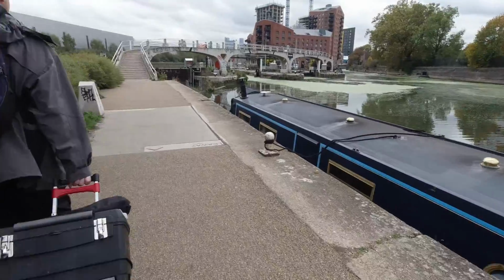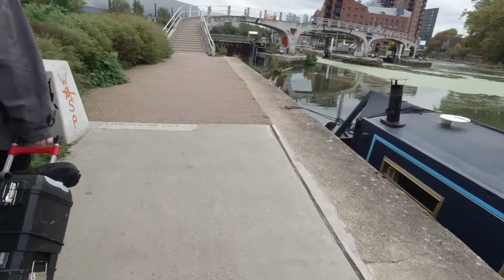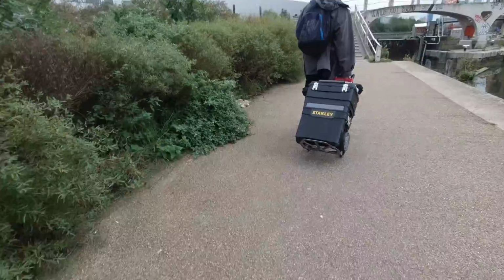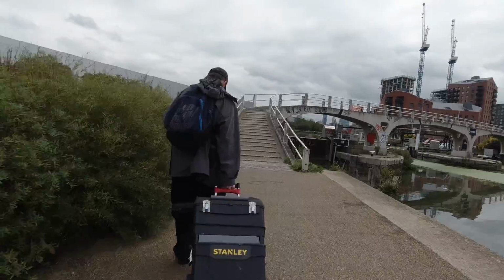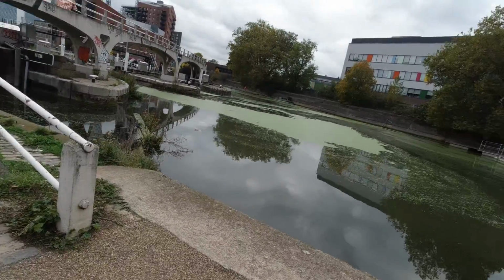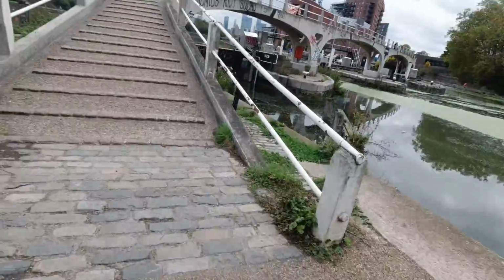We are going south on the Lea Walk. Limehouse Cut. We've got a load of bowlocks. Oh, up the bridge.